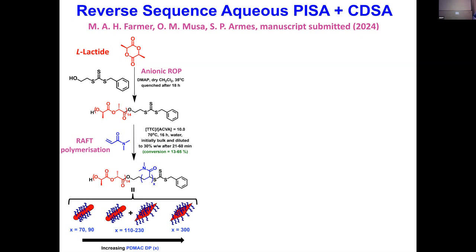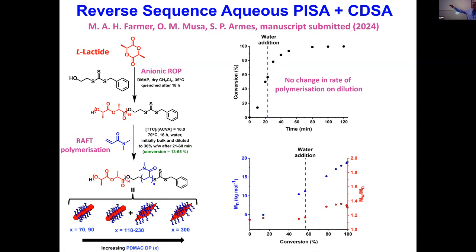But let's just look at some of the data from this in situ polymerization. So interestingly, if you look at the conversion versus time curve here, you wouldn't know that we've diluted the system dramatically at this point. The polymerization just keeps going at a pretty steady rate. That was surprising for us, but in retrospect, it's easily explained. So you've got a certain rate for the bulk polymerization. It turns out that dimethylacrylamide actually polymerizes faster in water than in the bulk, even though the monomer concentration is a lot lower. So it's a self-compensating system. You don't really see a reduction in rate on water addition, which is helpful.